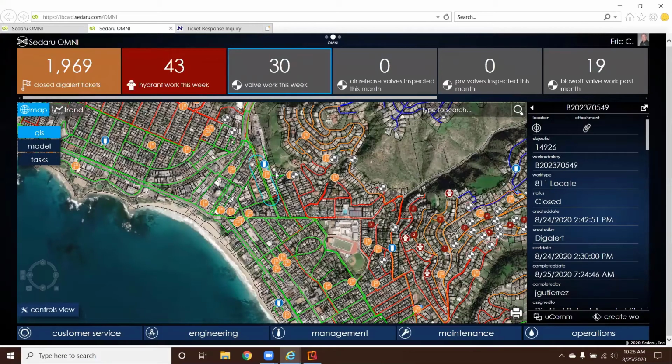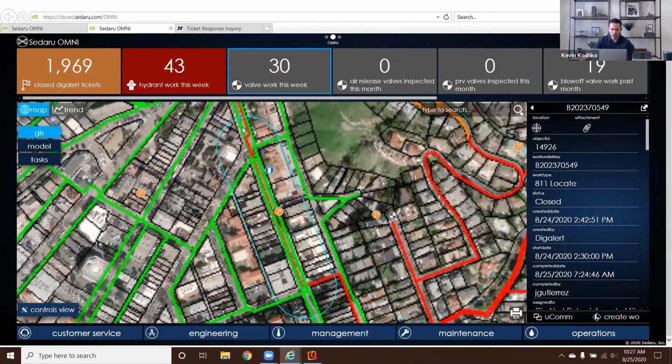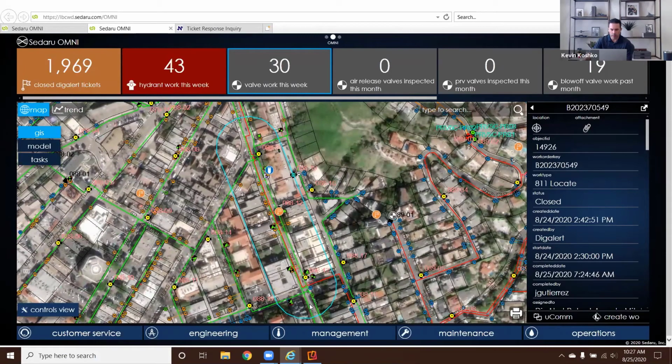So the first question is, does the system automatically create the area that needs locating services based on the ticket request? In other words, the geometry there. It does, yeah. So here we can see in this example, this locate was covering basically this part of the block, from this address to that address here. So it will create the polygon from that ticket locate based on that.